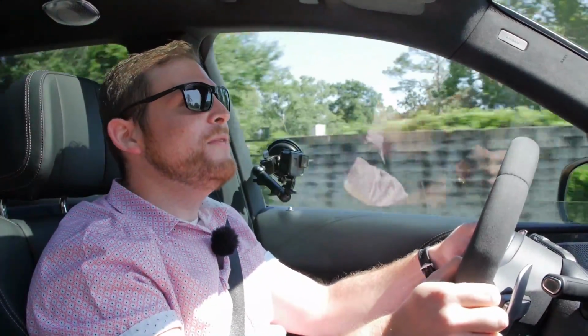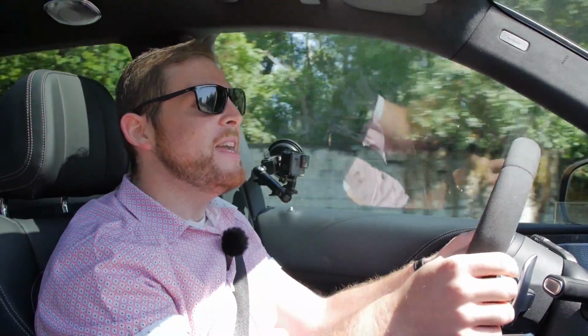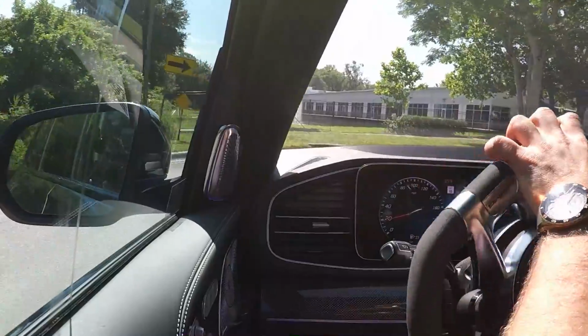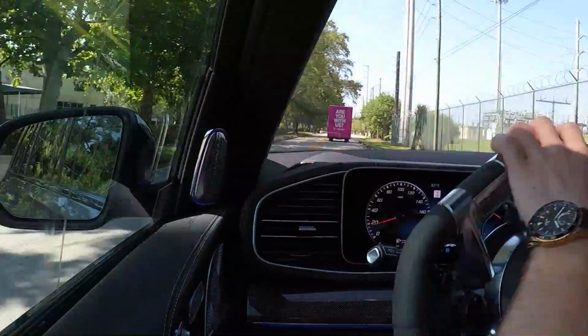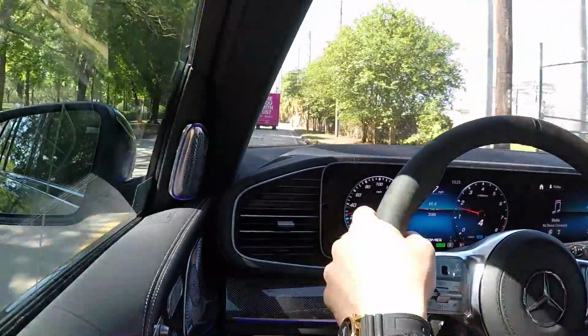It just took it. We've got the 48-volt mild hybrid system that powers AMG's ride control plus air suspension with active roll stabilization. That means when you chuck this baby into a corner, it's going to use electricity to control the air suspension to kind of even you out. So there's just not the body roll that you'd expect from a massive SUV like this.